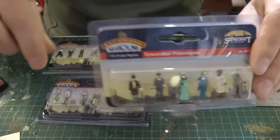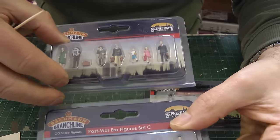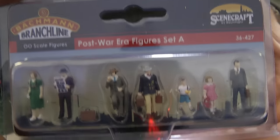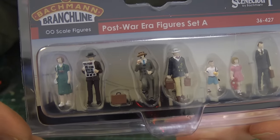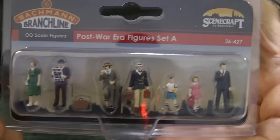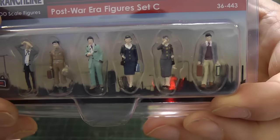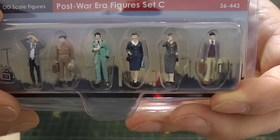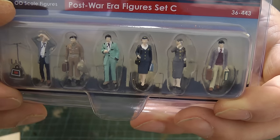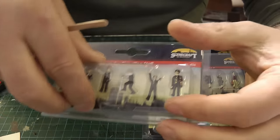That's the Edwardian passengers. And here we have post-war era figures, set A and set C. Yet again, some lovely looking figures. I don't think I have to touch them at all. Then go straight on the layout. And in set C, we have a couple of rockers there, some staff, some army figures. So yet again, a nice set. Don't have to do anything with them.